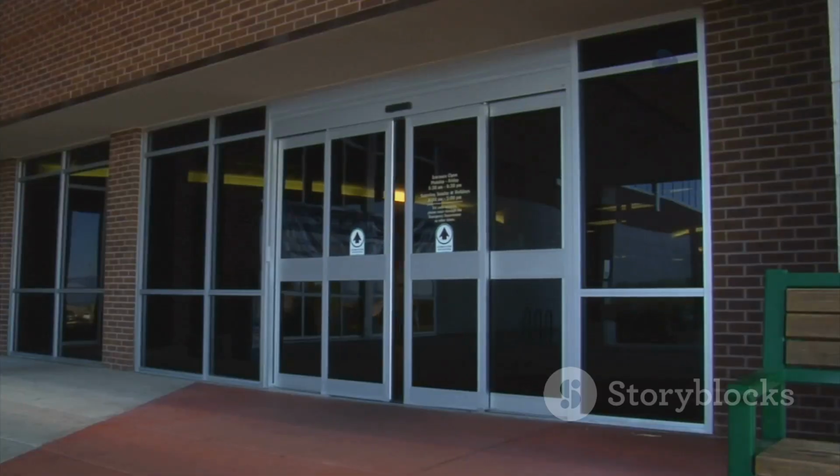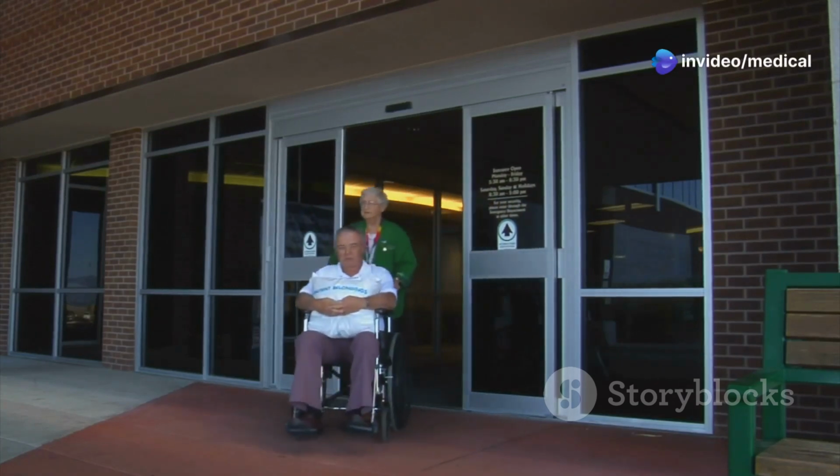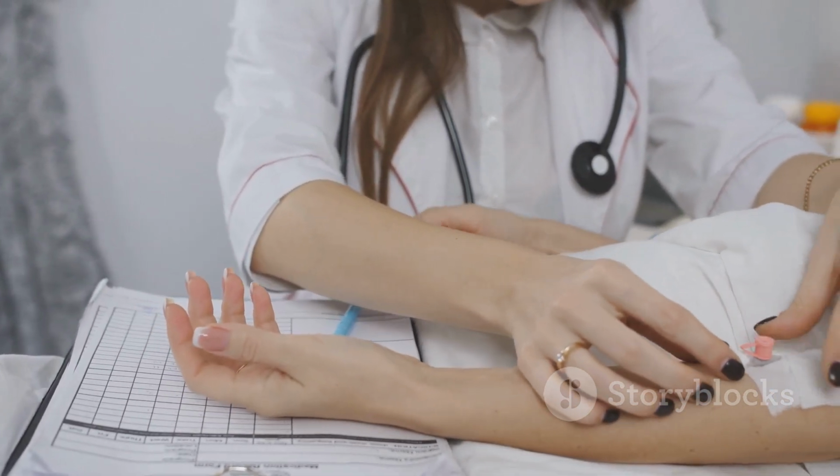Outpatient procedure. Patients typically go home the same day, reducing hospital stays and associated costs. Improved AVF longevity. PTA helps maintain the AVF's health, potentially extending its lifespan. By restoring and maintaining the AVF's function, PTA contributes significantly to the patient's overall well-being.